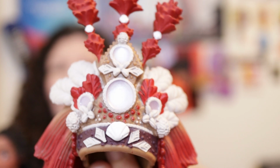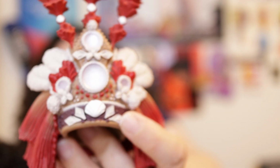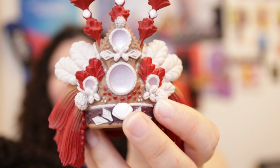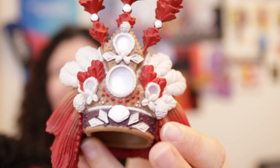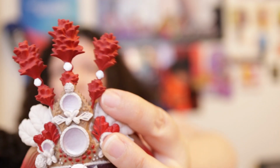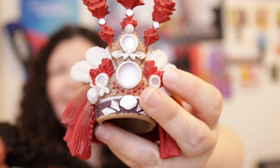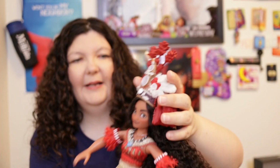She also came with this ornate headpiece that's really gorgeous. And it is, wow, it's kind of hard to describe. It's all made of plastic. But it's really ornate. It's all plastic, but they're supposed to be molded on white shells, molded on red feathers, white feathers, tan feathers, red flowers coming out of the headpiece. And I will go ahead and put it on Moana.